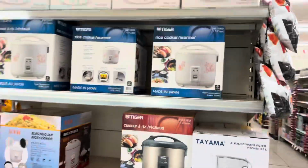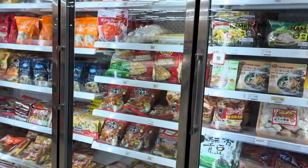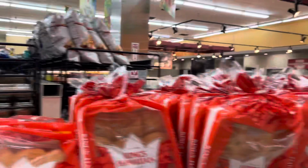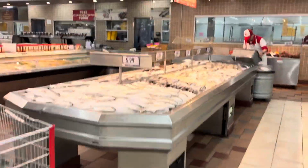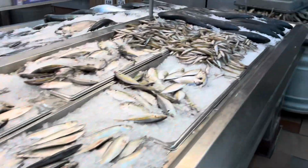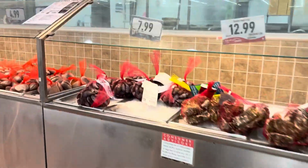Oh, the cooked white tiger, how much? No price. More frozen in the refrigerator. Frozen food also right here. Here you go. You don't have to go to the zoo or aquarium. Right here. Different type of fish. A lot of fish. Oh, yummy shrimp. Yummy shrimp. Oh, so beautiful.